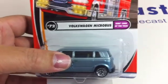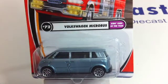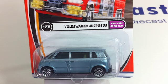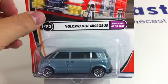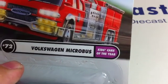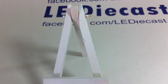This little Volkswagen Microbus. By the way, Andrew found that one for you, Moodz. I wasn't looking that direction. He saw it. He pointed it out. I told him it'd probably be more than what Moodz wanted to pay. And it was just $1. So, pretty nice. By the way, it is the kids' cars of the year, so makes sense.